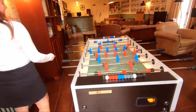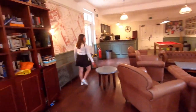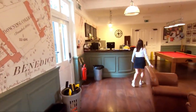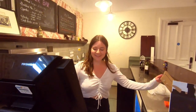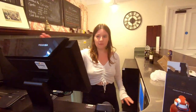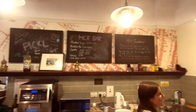Look at it, foosball table already. Loads of places to sit and chill. We've got a TV, pool table, a bar as well. And actually, Sophie is our boss. During term time, we've got our bar here. Put on the till. Very, very cheap drinks, I have to say. Put our menu somewhere.